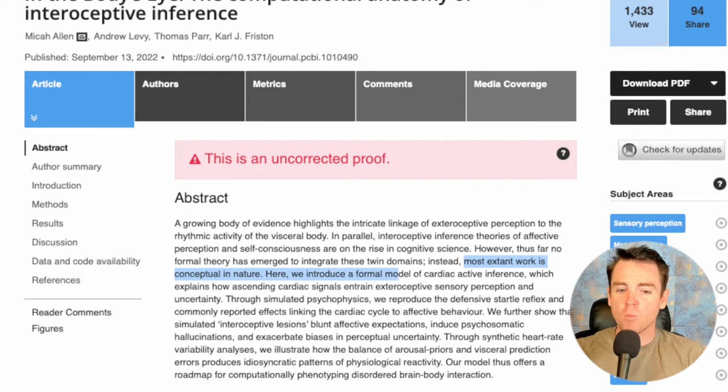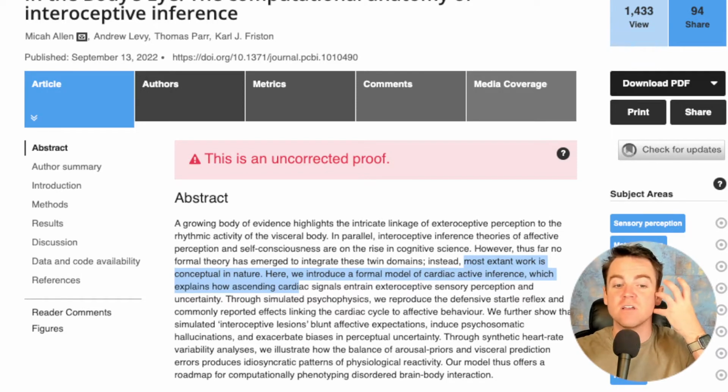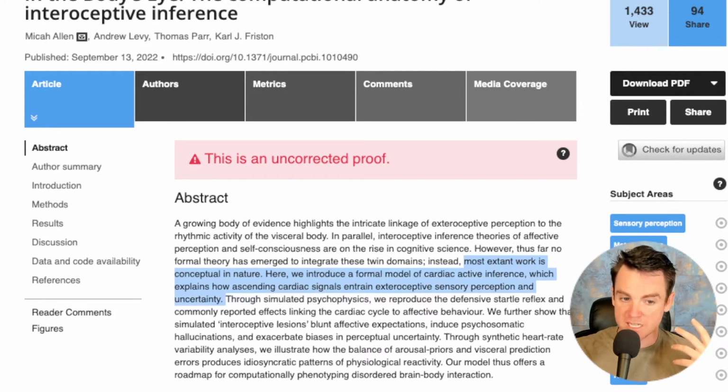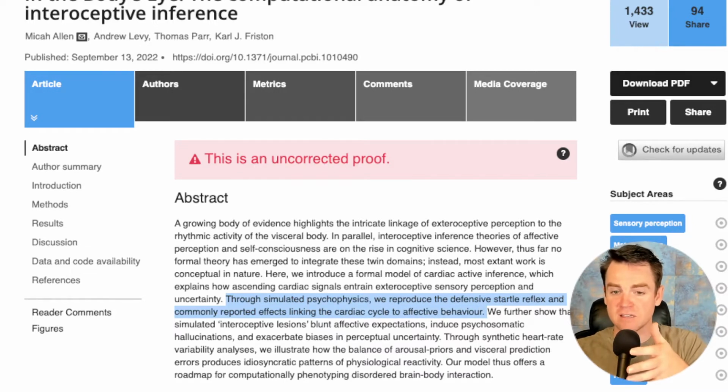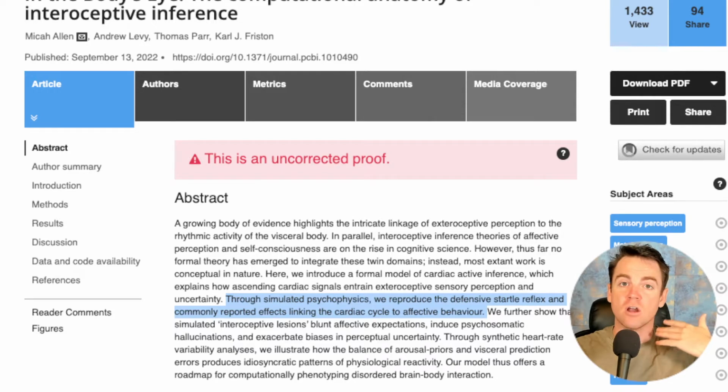So here we introduce a formal model of cardiac active inference, which explains how ascending cardiac signals from the vagus nerve entrain exteroceptive sensory perception and uncertainty. Through simulated psychophysics, we reproduce the defensive startle reflex and commonly reported effects linking the cardiac cycle to affective behavior. So this is looking at the fear network in the brain, and then how that shuts down the vagus nerve so that the heart is no longer under the vagus nerve's control, meaning that you have a high heart rate. So if your vagus nerve is active, it should have a downward regulatory effect on your heart in cycles.